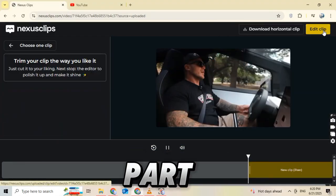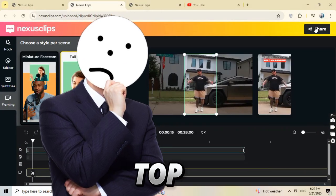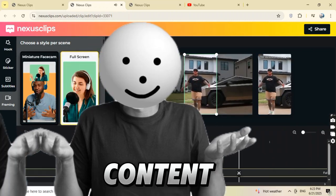Now here comes the fun part, customizing your clip. In the editor, you can adjust the framing of the video, especially useful if there are multiple people in the clip. You'll also see a top right section where you can add a watermark. Make sure to add your name or brand here so if the video goes viral, people know it's your content.